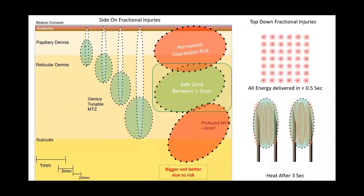So if you look at the Genius, for example, on that slide again, you see that there's a way to adjust the depth of the wounds from as high as several hundred microns down to 3 or 4 millimeters. So the adjustability is great, and the ability to also change the size of the wounds depending on the time and power is important.